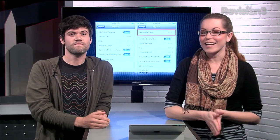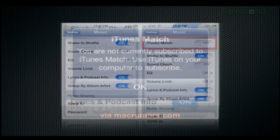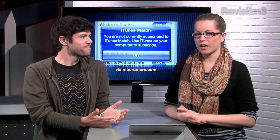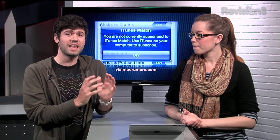But first, on the iOS side of things, Apple has activated the iTunes Match setting in iOS 5, suggesting an imminent launch. What do you think about this? This will be good. We've been waiting a while for this. It was not released in the first version of the iOS beta. Right, they decided to hold off. Yeah, hopefully in the next couple of weeks, by the end of the month.